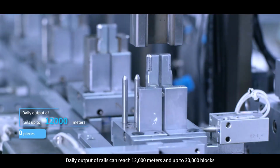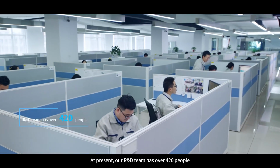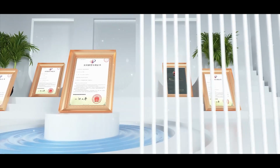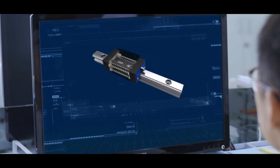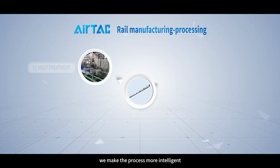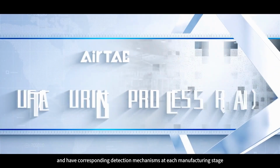Daily output of rails can reach 12,000 meters and up to 30,000 blocks. At present, our R&D team has over 420 people and has obtained 171 major technology patents. With the power of technology, we make the process more intelligent, form a standardized production system, and have corresponding detection mechanisms at each manufacturing stage.